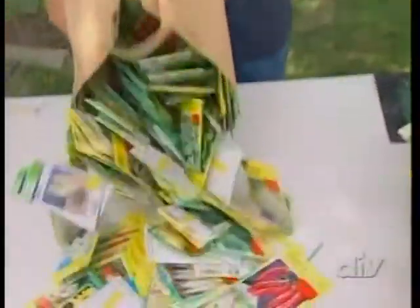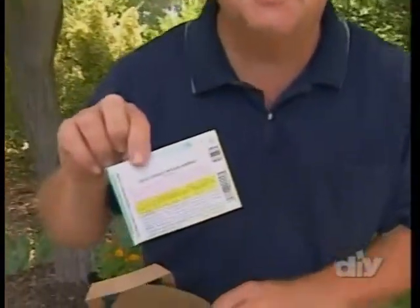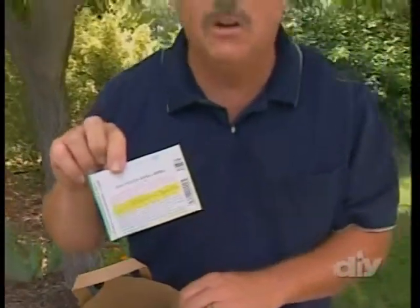The hard part is you deciding what to plant. With so many seeds to choose from, what do you do? Well, one thing you do is follow the instructions on the back of the packet. Everything you need to know is right there, including instructions for starting the seeds early. Like these hollyhocks, they need about a 4 to 5 week head start to get off to a good start. So what's the best way to start those seeds?